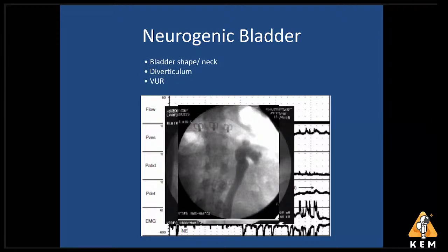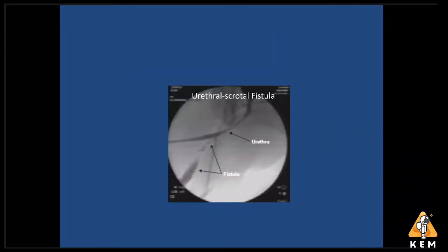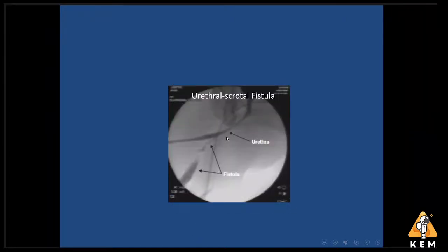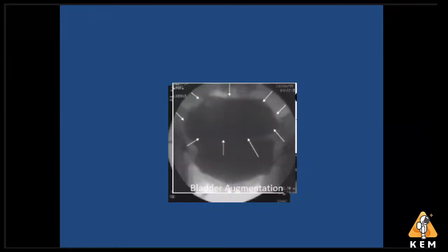During these studies, the other one is there is a fistula here, and you are able to see the contrast going out during the voiding phase, and you'll be able to pick it up. I'm not saying this is the only investigation, but it's an incidental finding as well during the procedures when you do video urodynamic.